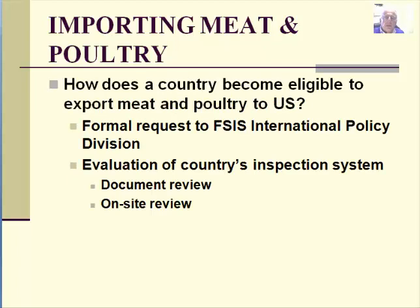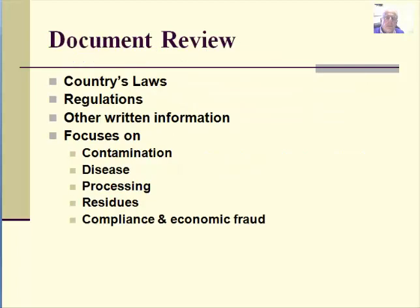So how does a country become eligible to export their meat into the United States? A formal request has to be made to the Food Safety Inspection Service International Policy Division. And this division then evaluates the country's inspection system. Two things are involved in the inspection system. One is a document review, and we'll look and see what that entails as we look at some future slides. And then an on-site review in the processing facility itself.